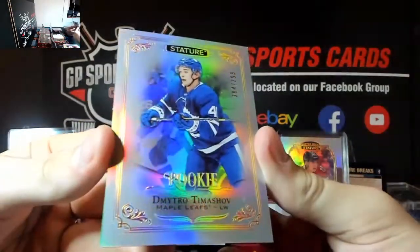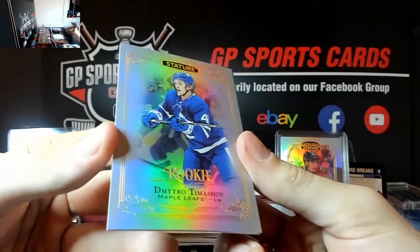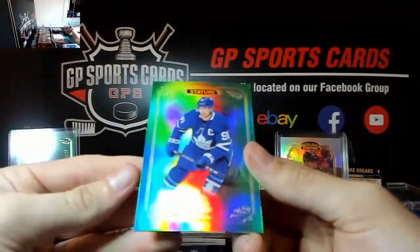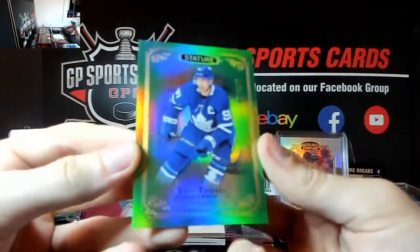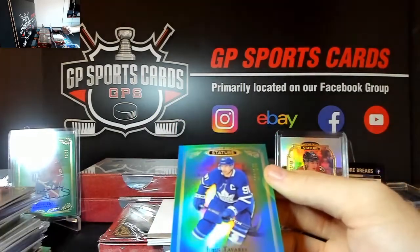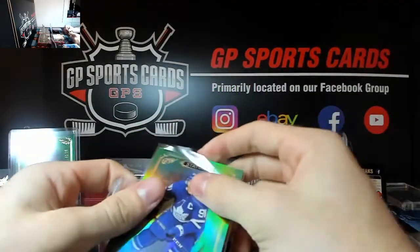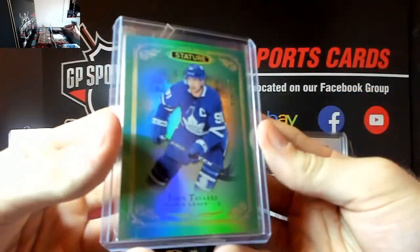Next up, Dmitry Timashov out of 399, rookie. Nice one there. And behind that, ooh, very nice. John Tavares for the Leafs. We hit the auto patch out of 10 last player break. Continuing that, we got the 149 green. John Tavares.